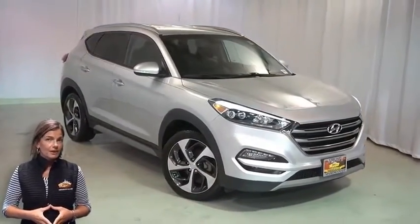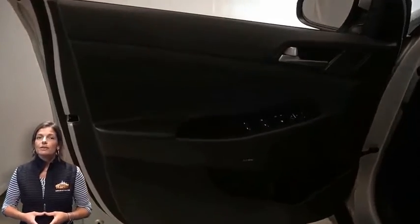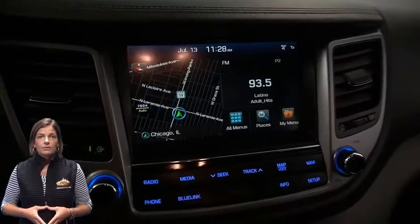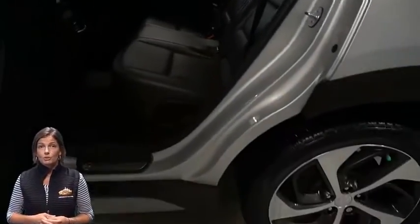With HID headlamps, front fog lamps, 19-inch aluminum wheels, power heated mirrors, rear window wiper and washer, heated front seats, steering wheel mounted audio controls, 69,000 miles on the odometer, 8-inch touchscreen, navigation, rear backup camera, SIRIUSXM satellite radio, split folding rear seats, 1.6-liter turbocharged 4-cylinder engine, and so much more.